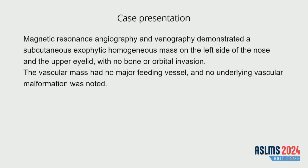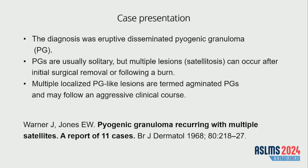MRA and MRV imaging demonstrated a subcutaneous exophytic homogeneous mass on the left side of the nose and the upper eyelid, and there was no bone or orbital invasion. The vascular mass had no major feeding vessels and no underlying vascular malformation was noted. The diagnosis was eruptive disseminated pyogenic granuloma.